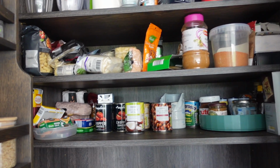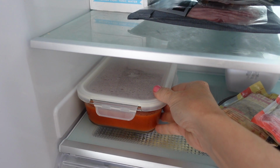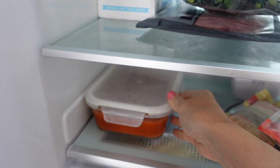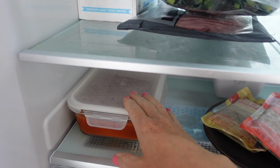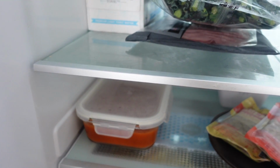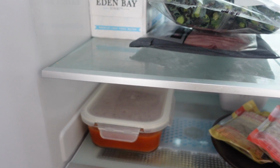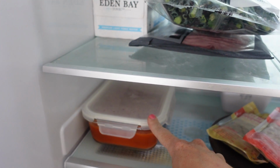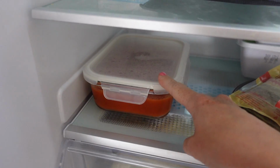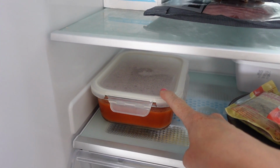And then if we look in my fridge, I have got my pasta sauce that I make up. I just batch cook this and I keep one in the fridge, one in the freezer. Whenever the one in the fridge runs out, I just take the other one out of the freezer, pop it in here, and you have ready-made tomato-based sauces for lasagnas, for shepherd's pie, for anything like that, but also for pastas. So because I've got some pasta in my cupboard, with this sauce, I'm just going to make a really simple tomato pasta with some grated cheese on top.